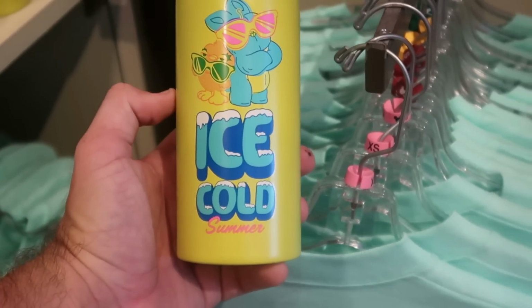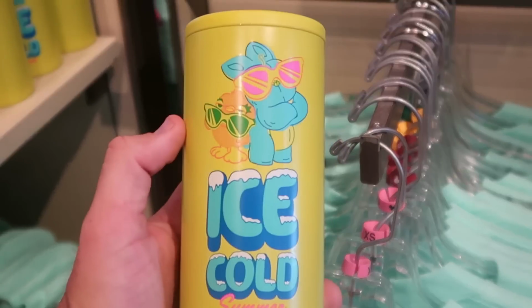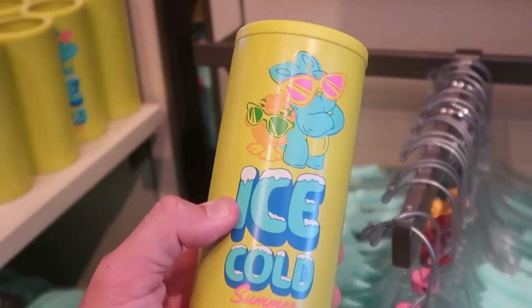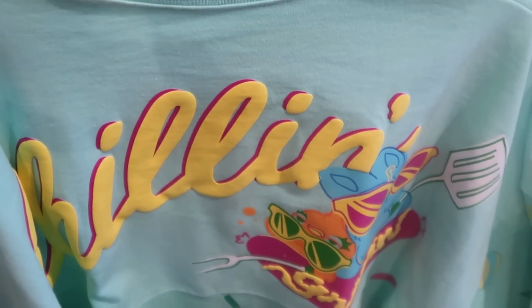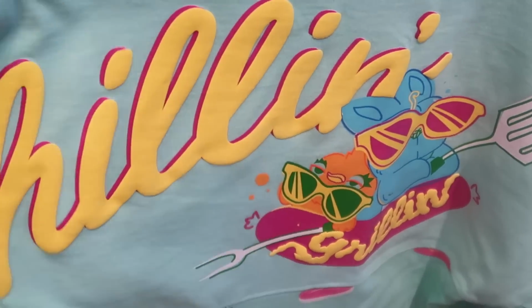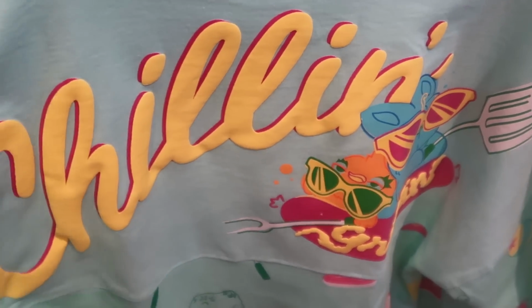A couple other new items here. Look at this. It says ice cold summer. This is a really fun cup. Look at that though. Reminds me of an icee that you'll get in one of the gas stations or whatnot. Those are $19.99 for them. And then right underneath is actually a brand new spirit jersey. It says chillin' and summer. Chillin' and sizzlin', I should say actually. You got the Pixar ball, Rex down there, and all different sorts of summer snacks. That is a lot of fun.